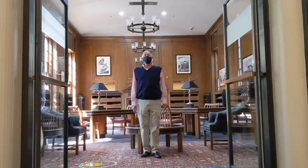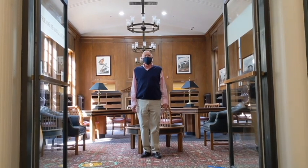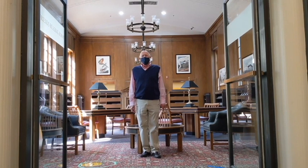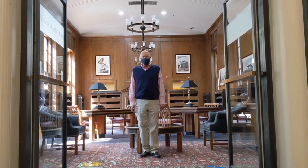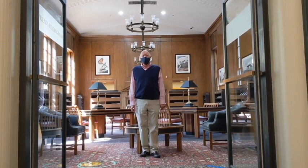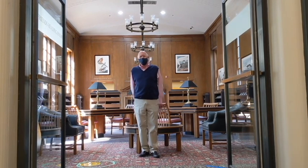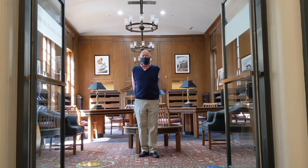So now we're entering the library's periodical room, the West Reading Room. It has windows on both sides and ends in a fireplace. This room was a very busy place during the 1930s. During a pandemic, it's empty. But let's take a look at the art here.